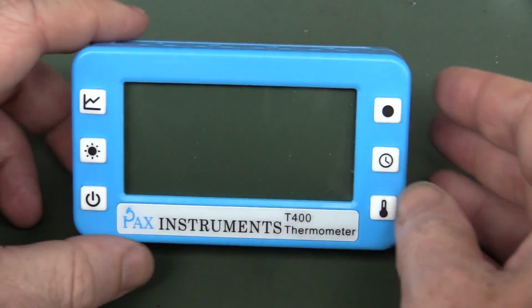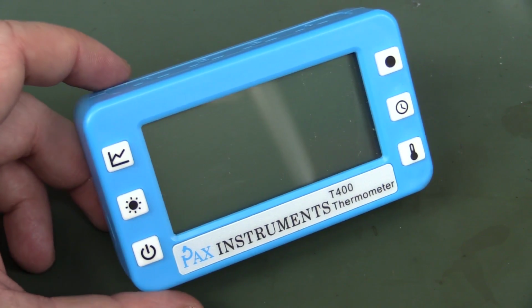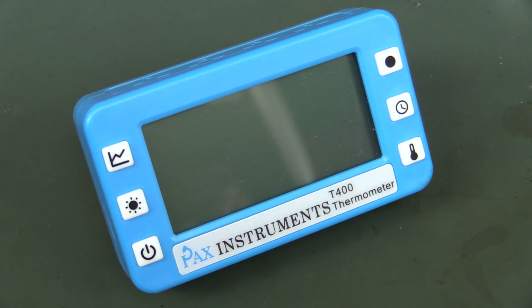Exactly what you want for measuring multiple points in a test chamber, or any sort of system you're measuring. Often you need to measure more than one temperature, and often in the past I've sort of kludged it together. You might have a multimeter with data logging on it, and it's got a temperature probe. You might have to cobble together a couple of different multimeters.